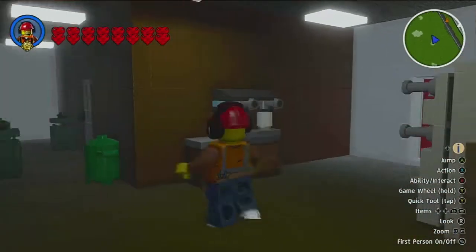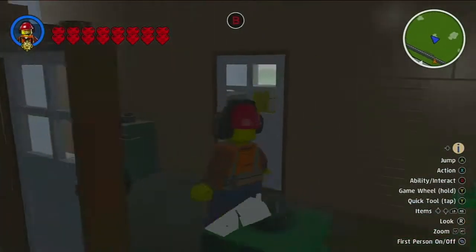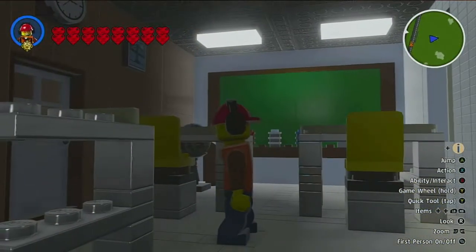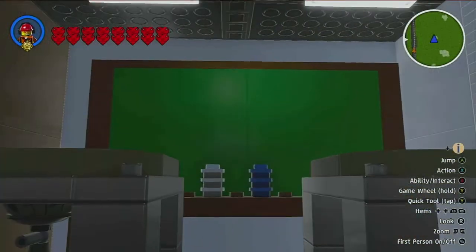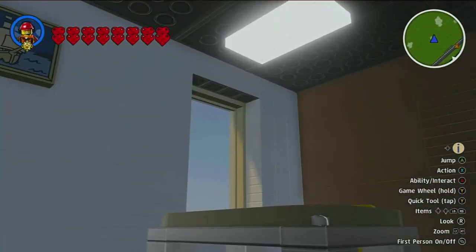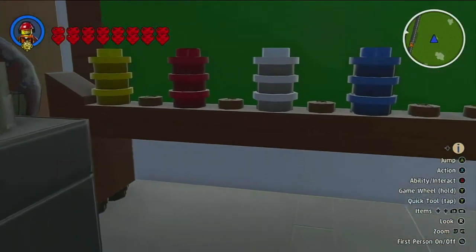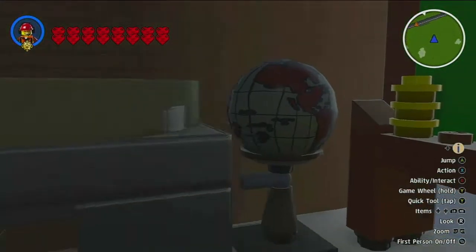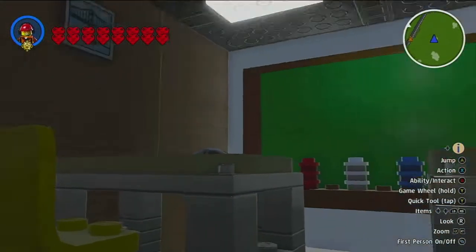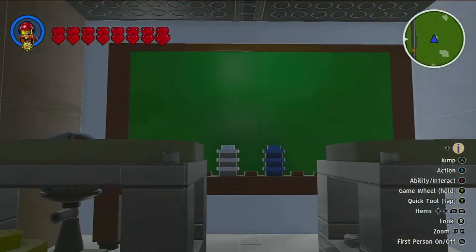So this is the hallway of the school, and here's one of the classrooms. As you can see, we got a couple of desks for students to sit at, a chalkboard with some chalk and an eraser, a globe for teaching social studies or geography.